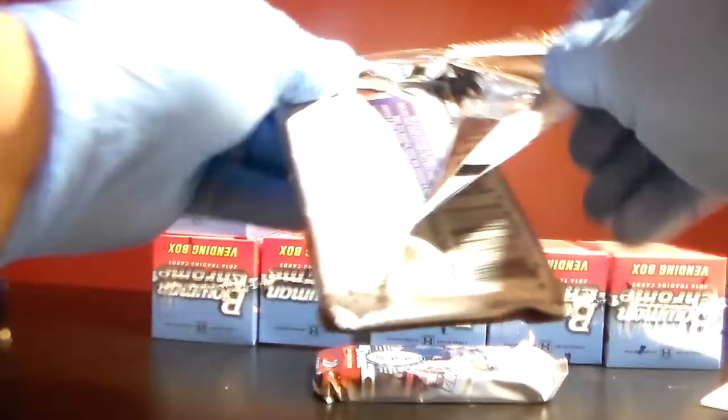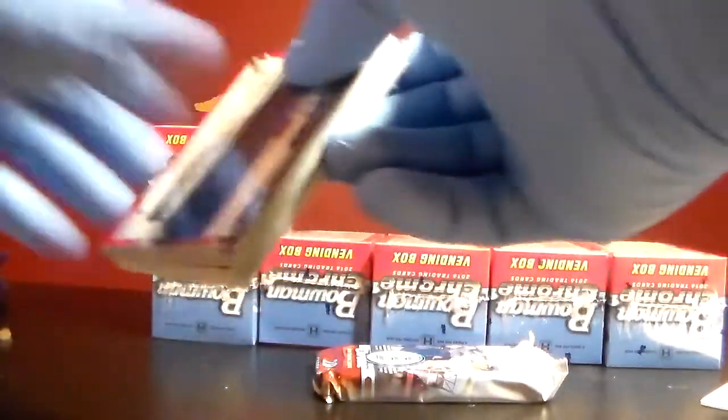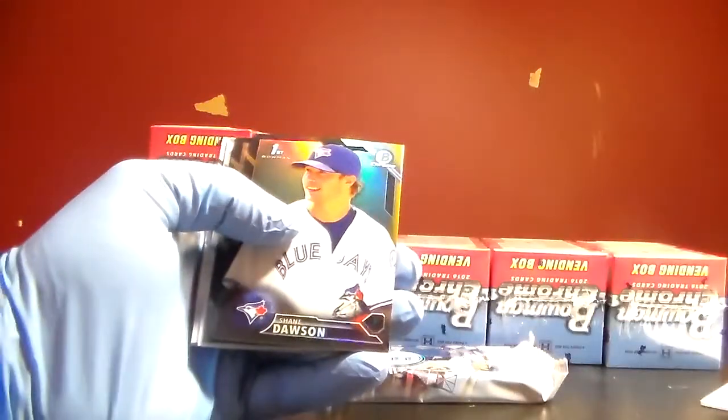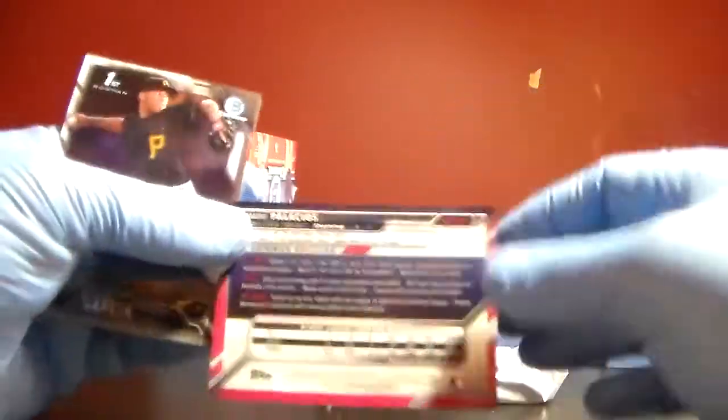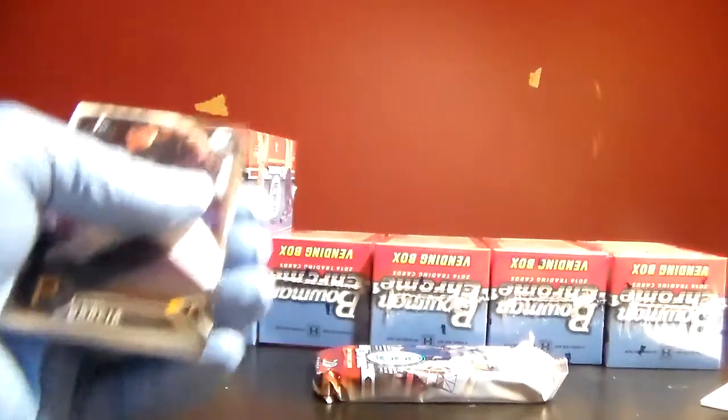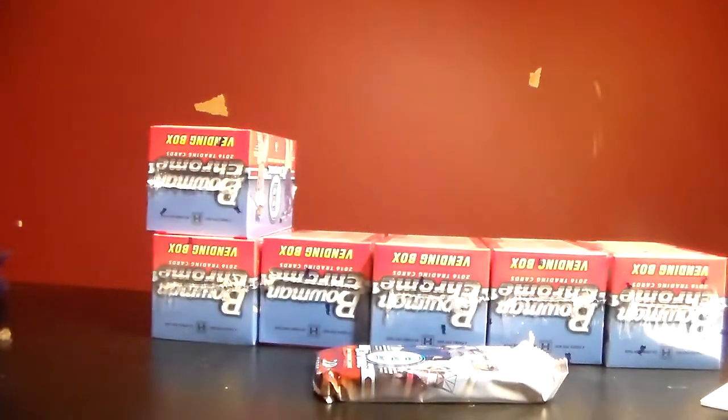All right, and the rest is just base. This is our junk pack. We got a refractor in there at least. Sorry. Indians and the Blue Jays. Our refractor is the Twins, number 499. Jeremy Palacios, number 499. And the rest, base.